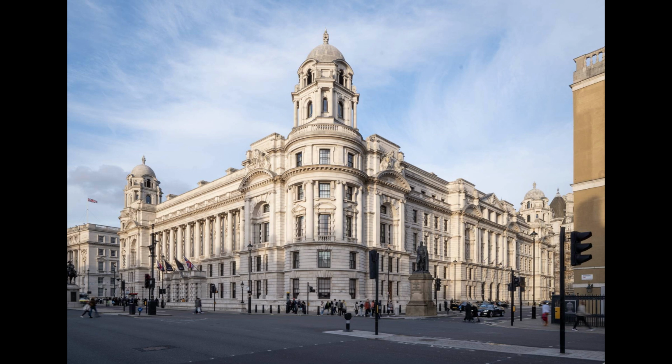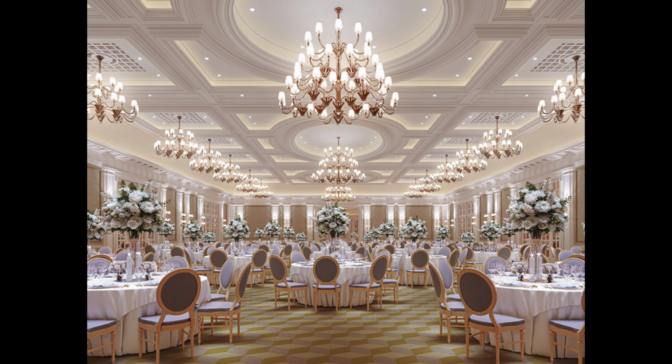So with this conservation management plan in place, they set out to transform the Old War Office. Tell me, how did they manage to breathe new life into this once secret world? Well, one of the key challenges was finding a way to blend the building's imposing history with the expectations of modern luxury living. For example, they had to figure out how to convert spaces once used for strategic planning and intelligence gathering into welcoming residences and hotel suites.